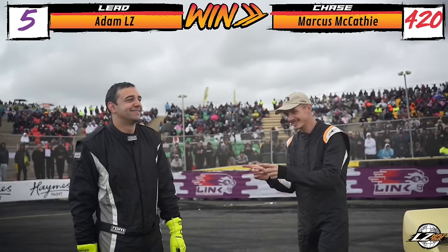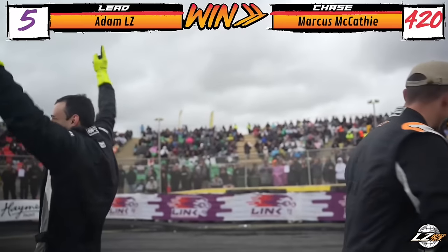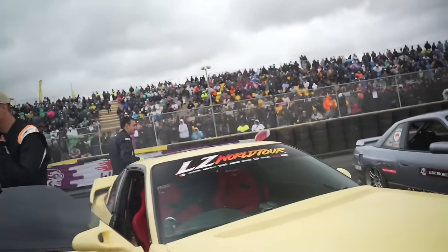Decision dropping in from the judges. Three, two, one. It's Marcus McCarthy getting the win and goes through to our great eight. And you can see it, Adam, just running out of steam a little bit on that last corner, straightening up before the finish line. Mez is down with the man himself.